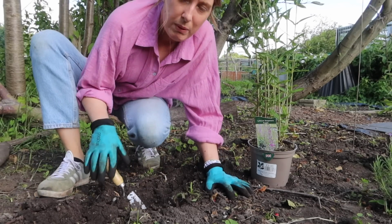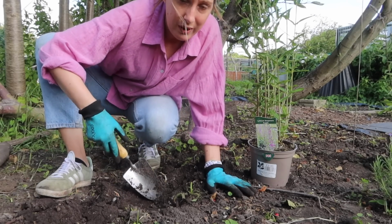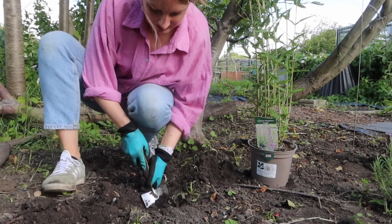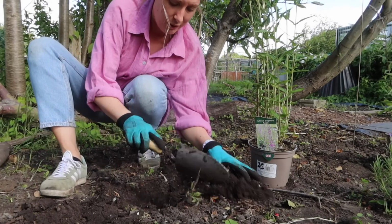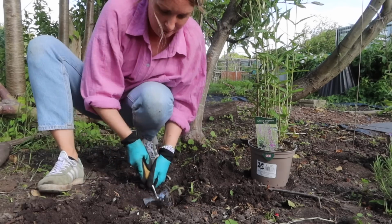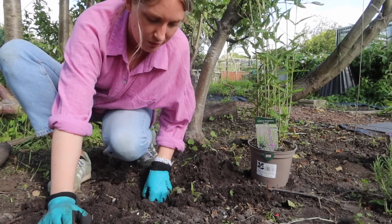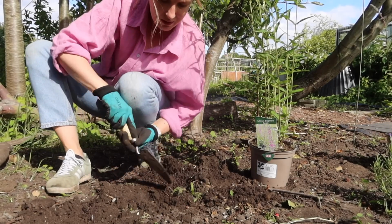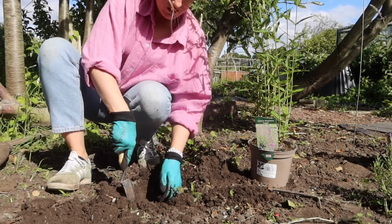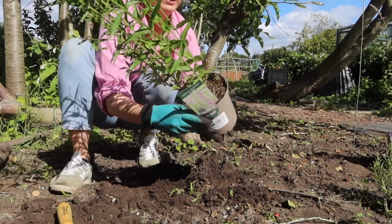I think the trick with planting any perennial is to make the hole bigger than the perennial pot and then fill it back in. I think that is the main rule. Make the hole big, I think it just allows the roots to spread a bit better in the soil. It rings a bell. So if some kind of bell is going off in my head, it must be right. Okay, in you go, mate.